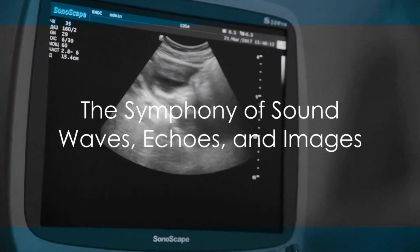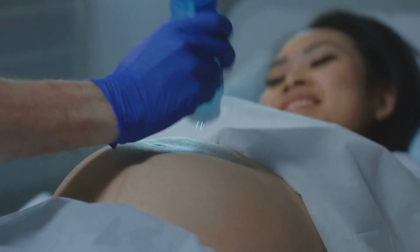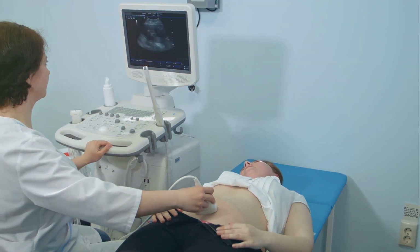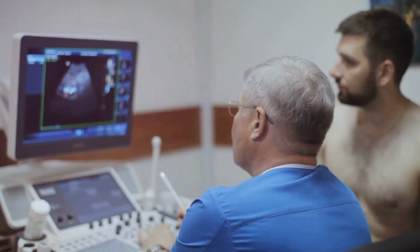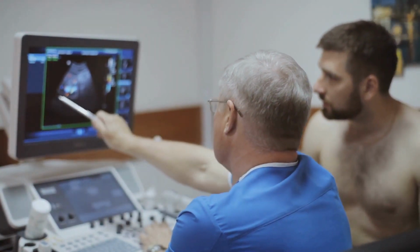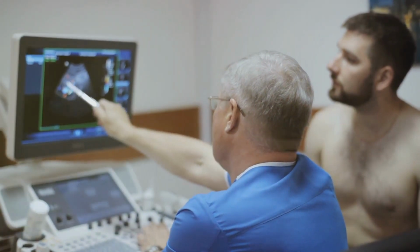Summing up, an ultrasound scan is a symphony of sound waves, echoes, and images. It starts with the application of the gel, moves on to the dance of the transducer across the skin, and ends with the creation of images that tell the story of what's happening inside the body. But remember, holding the breath when asked is a key player in this process.